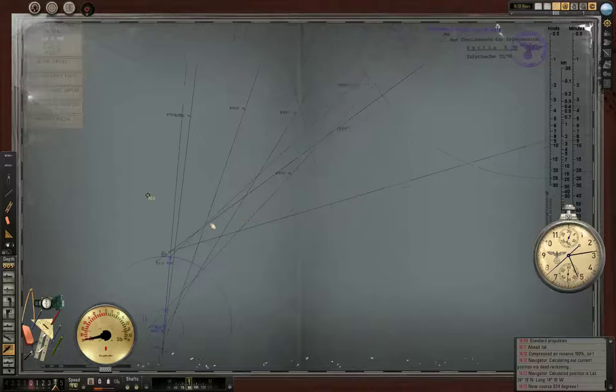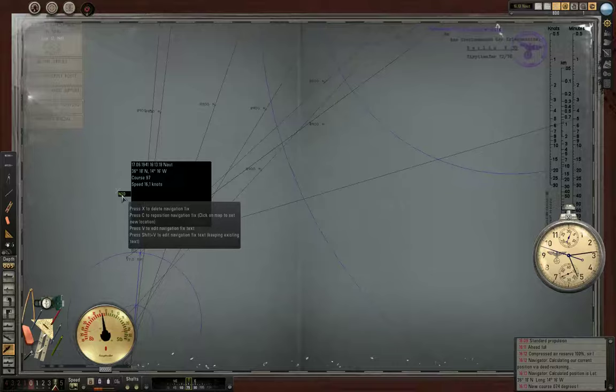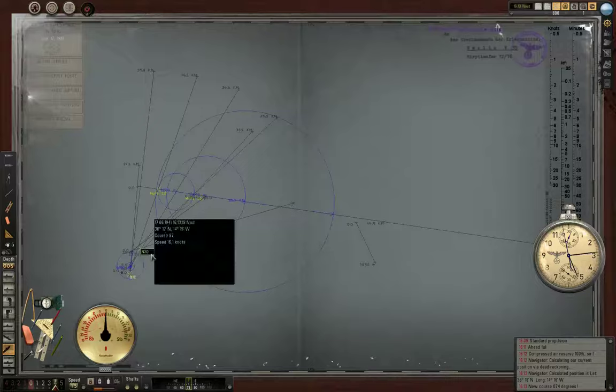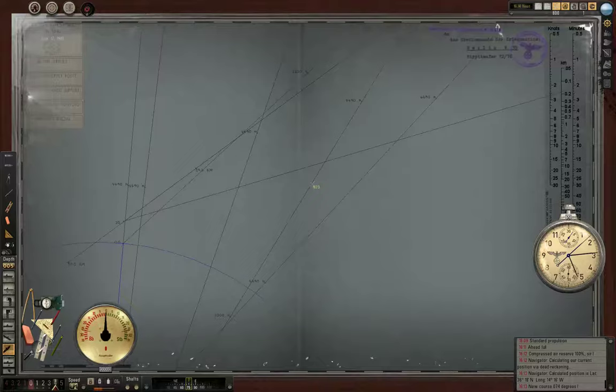That's pitiful. What I will do actually is I will reposition this navigation fix. So press C, and I guess we were somewhere around here. Okay, and from here on out he will calculate. I hope he will calculate our position as faithfully as he's able to. He's not very good, really.